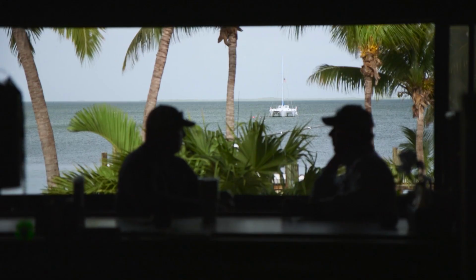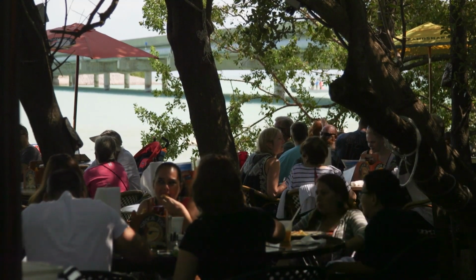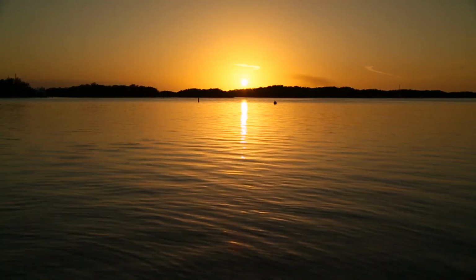This is the only place in the U.S. that is considered a tropical destination. It's a great destination to bring your family on a vacation. There's 5-star restaurants, great resorts, there's beaches. So this place offers something for everybody, and you don't need a passport.